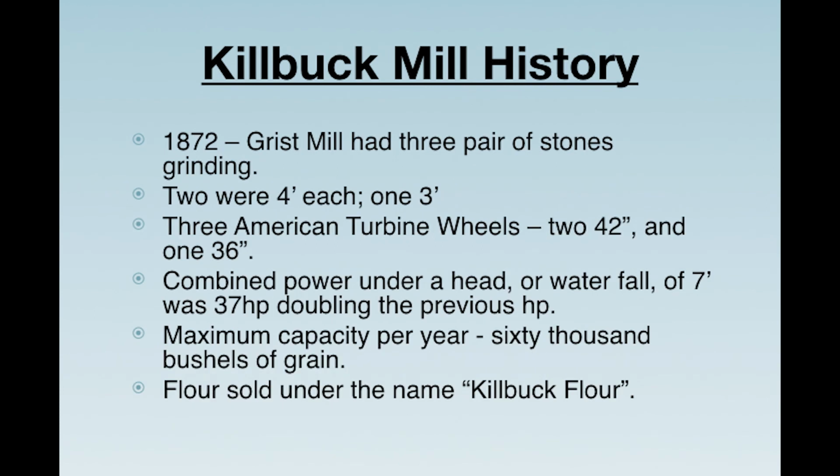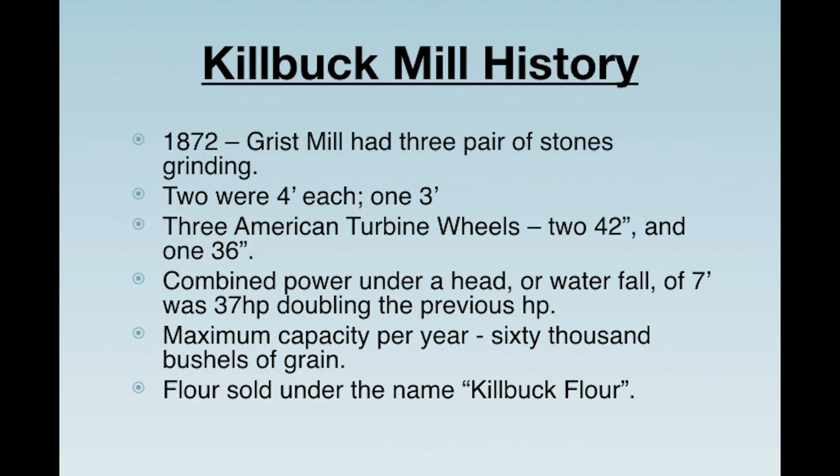1862, the grist mill had 3 pair of stones operating. 2 were 4 feet, and 1 was a 3-foot stone. There were 3 American turbine wheels, 2 42-inch and 1 36-inch. Combined power under a head of waterfall of 7 feet was 37 horsepower, doubling the previous horsepower. Again, the faster you can make those turbines turn, the more work they'll do for you. The maximum capacity per year was 60,000 bushels of grain they could grind there. They sold flour under the name Killbuck flour, famous flour for years.